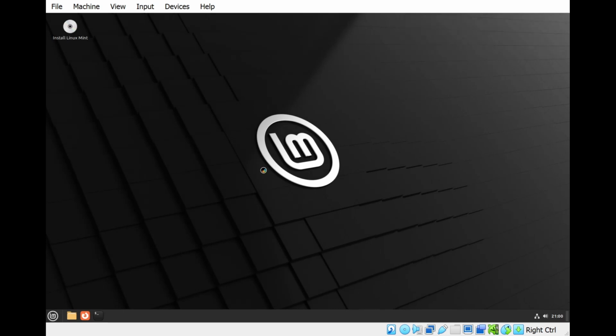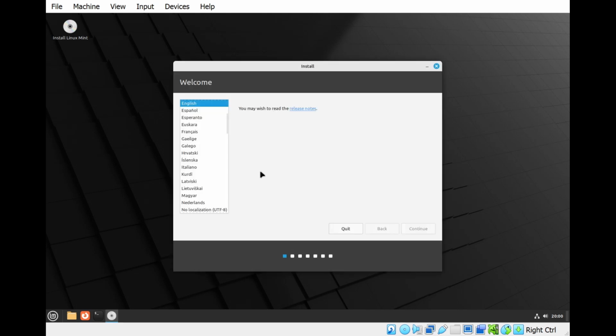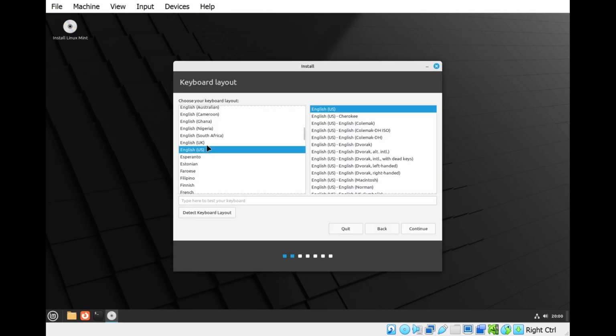Once loaded, I can double click on the icon on the desktop to begin the Linux Mint installation. This also can take a few moments to load. To begin with, choose your language and keyboard layout.